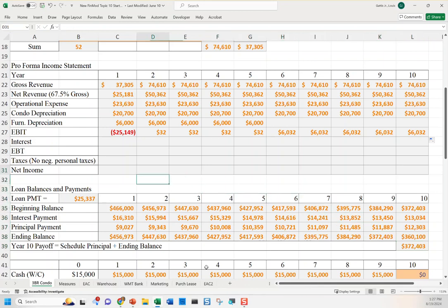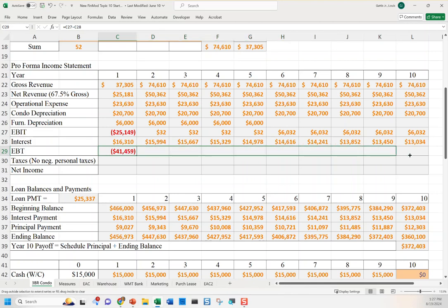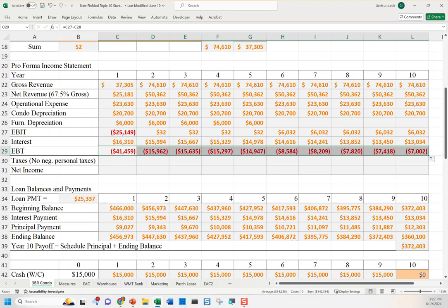So the interest component of that schedule, I'll just put here, interest. And then I can calculate EBT, earnings before tax. So now I have my EBIT minus my interest, which is EBT, losing $40,000 the first year, losing $7,000 in that last year.